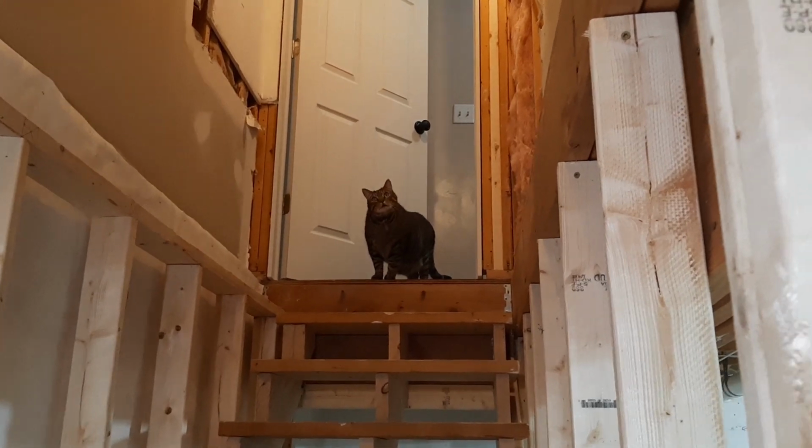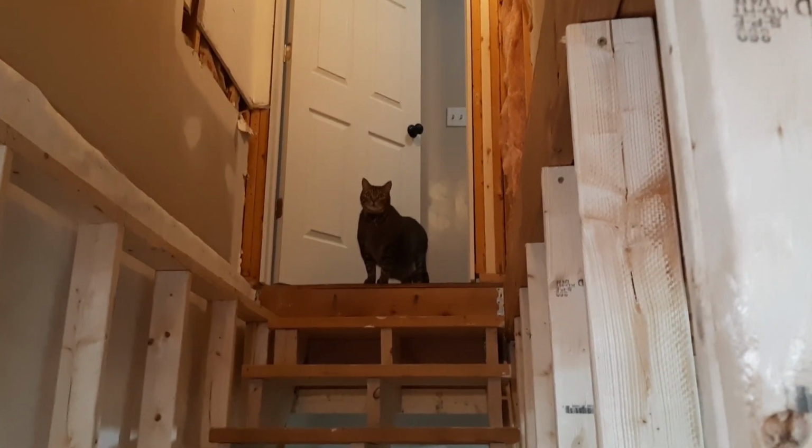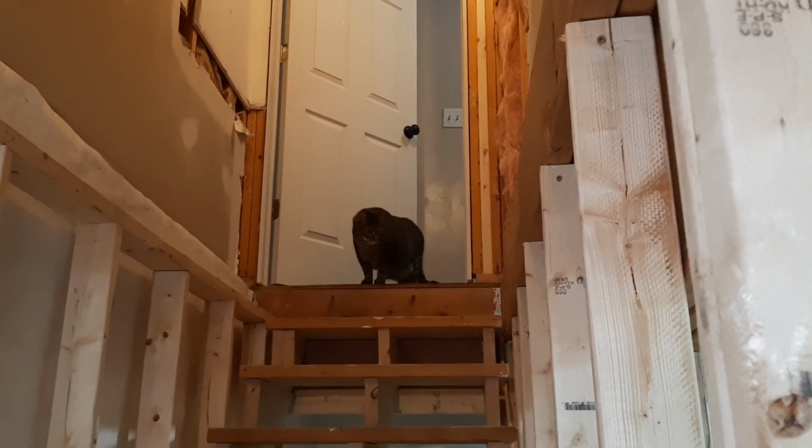I have no idea what he's looking at. Kind of scary when the cat's looking over your head. You wonder what's up there.